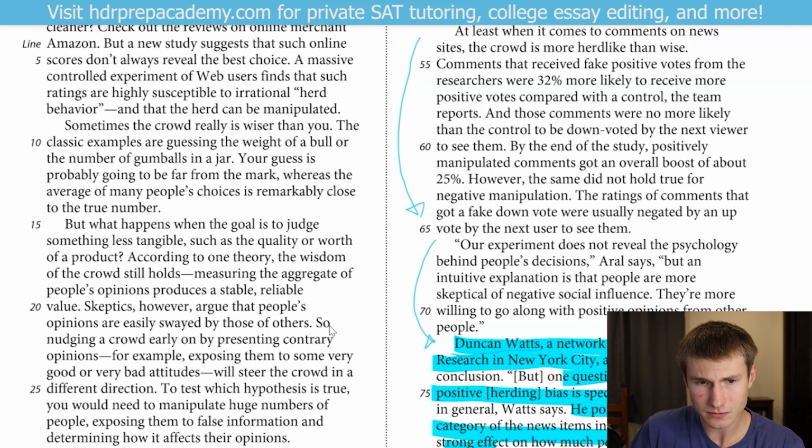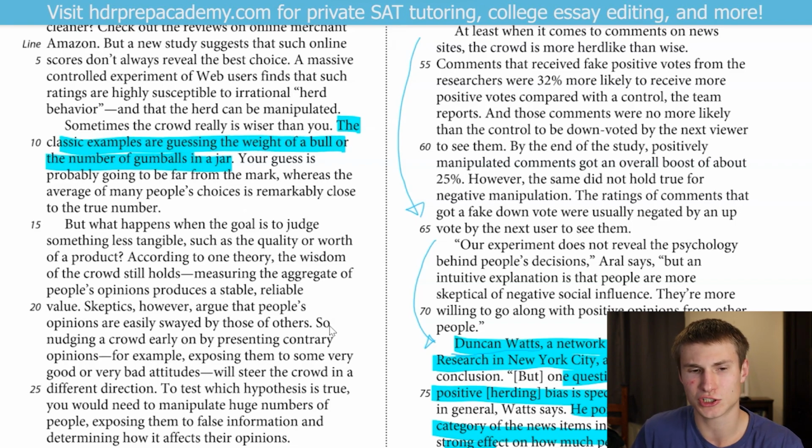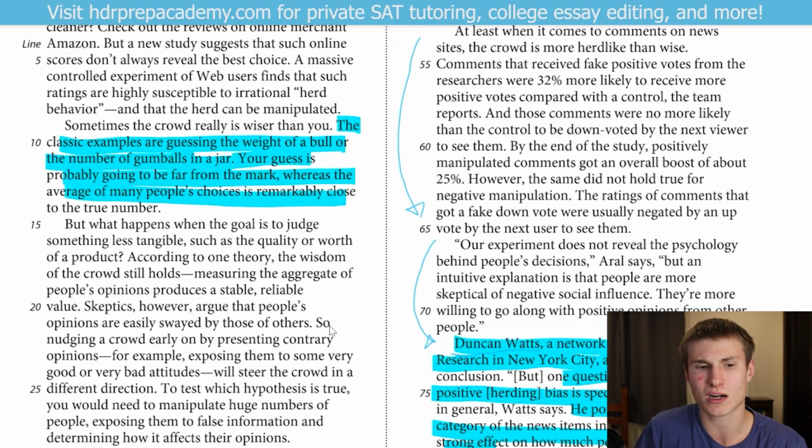So if I go up here, where we're talking about quantitative judgments comes in here by these gumballs, right? Sometimes the crowd really is wiser than you. The classic examples are guessing the weight of a bull or the number of gumballs in a jar. Both of those are quantitative measurements. And then we say your guess is probably going to be far from the mark, whereas the average of many people's choices is remarkably close to the true number. Once again, that's a quantitative measure.